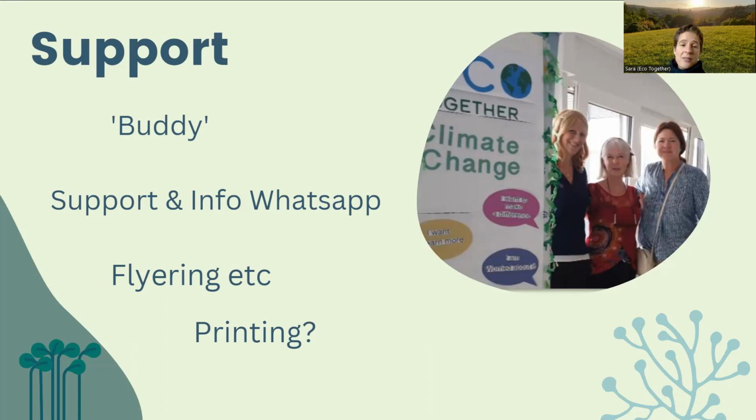There's a support and info WhatsApp group. We've chosen WhatsApp just because most people have it. It's very low friction, it's easy. So that will suit some people, and you can invite your group to join that as well if they want. We can help potentially with flyering, and also let us know if you want printed versions of the materials. We can do that up to a point. We've got a limited budget, but certainly let us know if beautiful printed info packs would be helpful for you and your group.